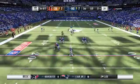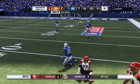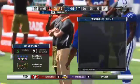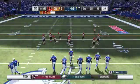Working out of the gun, Winston. And he's got Miller. And he's taken down, but not before getting this across midfield and just shy of the 40. Now hold everything here. We're going to get a timeout by the offense, as the clock will stop with 55 seconds to go until halftime.